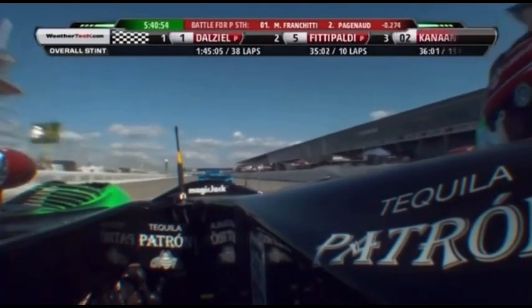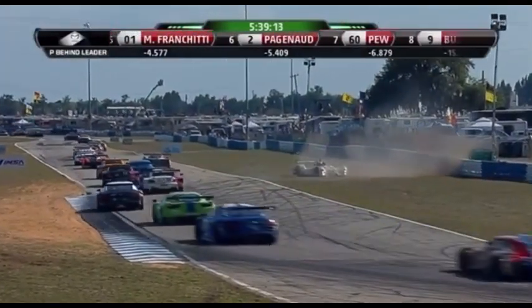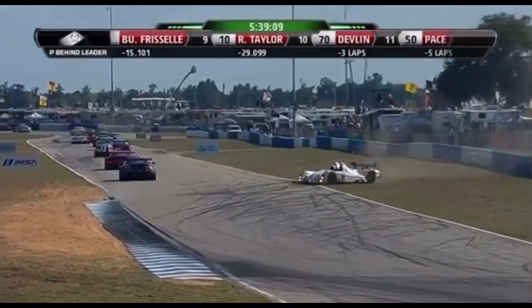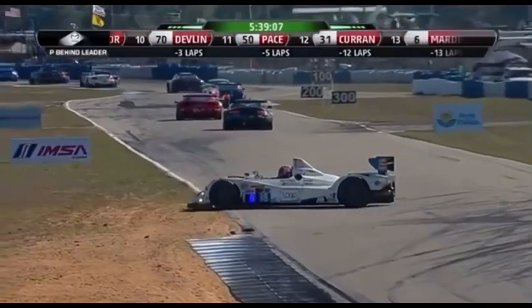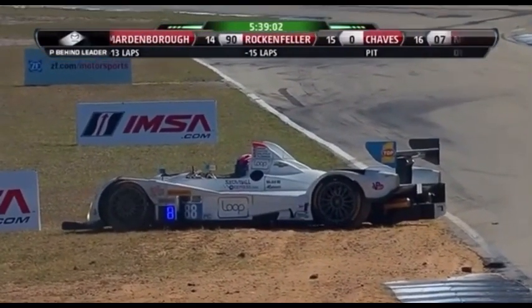Well, I think the GT Le Mans cars are quite a bit quicker. Oh, there's another. Those PC cars are really having trouble with tire temp and grip. Do not join the track. Let's hope. Thankfully, the whole field was bunched up enough. He was able to get stuck the other side.